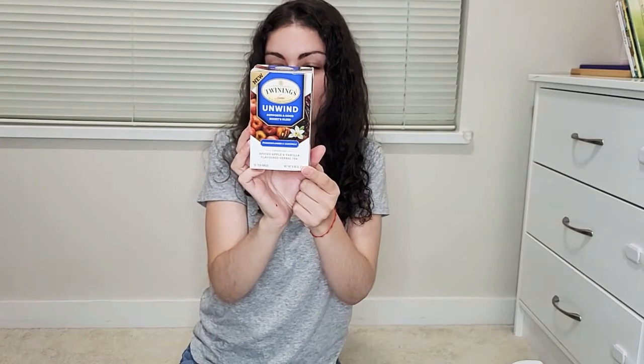This is Twinings. It's called the Unwind Blend, so it supports a good night's sleep. Passion flower, chamomile, spiced apple, vanilla. Well, sounds a little like hot apple cider, mulled apple cider, or maybe like a cake or something, an apple pie, I don't know. It says that it is a smooth and serene blend, apple and vanilla flavors, and chamomile bring a touch of comforting sweetness, dash of cinnamon, reminiscent of apple pie with vanilla ice cream.